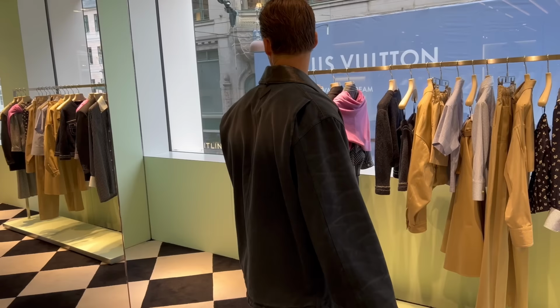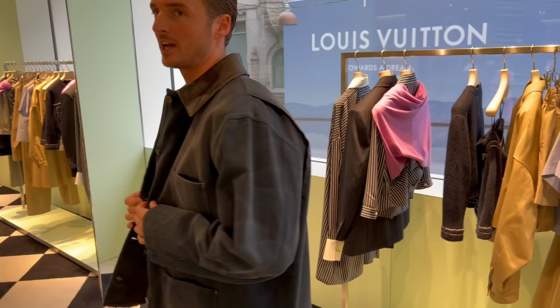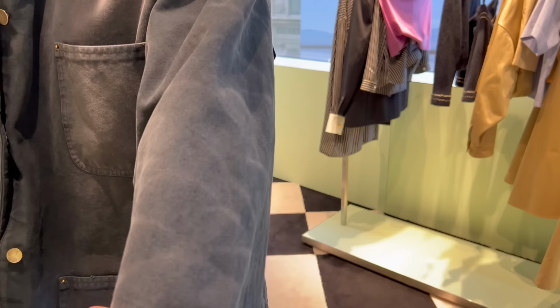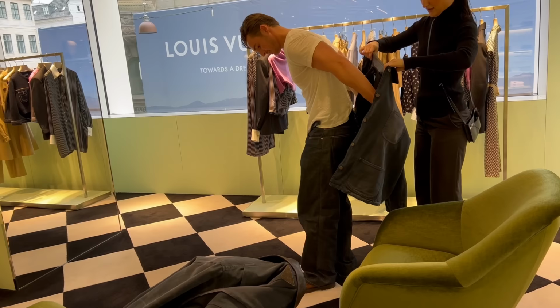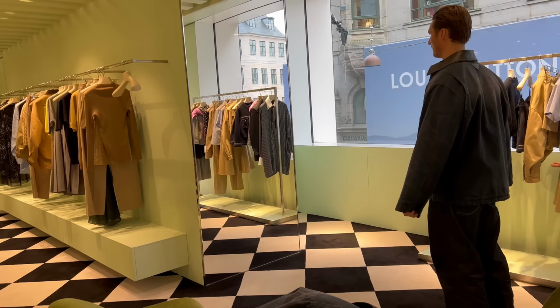And the distressing here on the back is like a line. It feels exactly like faded, exactly like a car jacket. Try to feel it. Yes, but thicker. But you can see the beautiful, very sleek fabric. More like a.